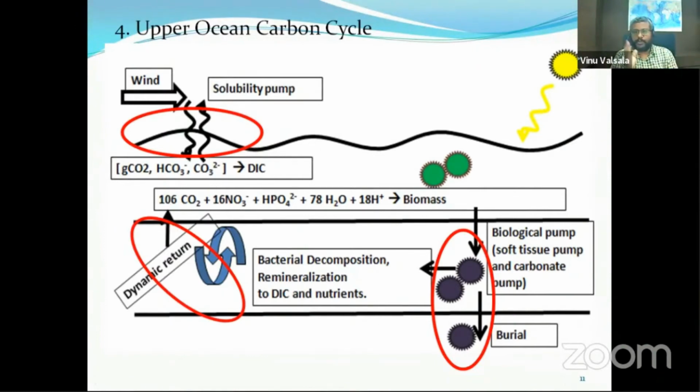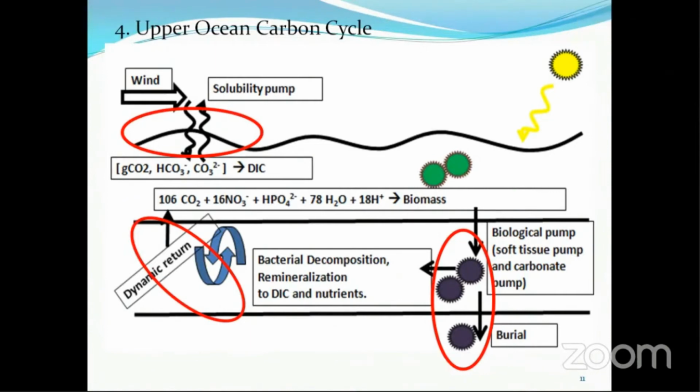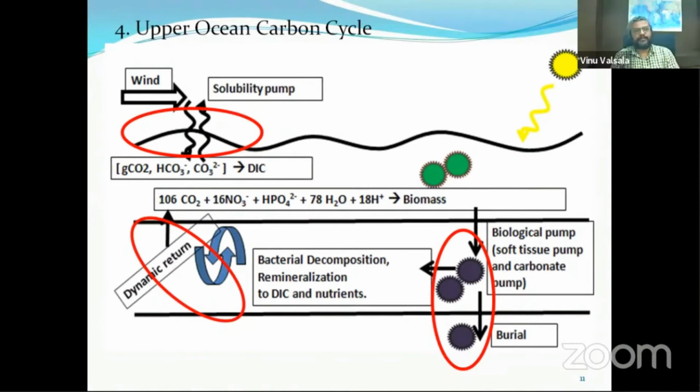Now, there are two aspects we need to think about here. One, there are uncertainties still looming in the calculation of how much air-sea flux we are exchanging across the tropical Indian Ocean. There is hardly any data to come to that point, so we have to really increase our observations to understand those. And how much new production is happening in the Indian Ocean has to be estimated better, and the export fluxes also have to be estimated better.